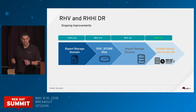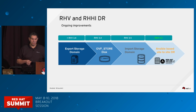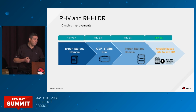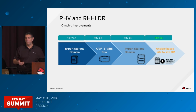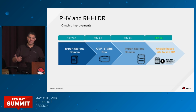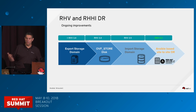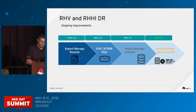DR, disaster recovery. So, in the past, the old Rev days, which means before Rev 3.4, we used to enable customers to do backups of their virtual machines. Moving on, in 3.4 and 3.5, we introduced a way to capture the metadata of the virtual machines, do a nice mapping, and try to recover lost or corrupted storage domains. In 4.2, which is the nice announcement we heard today, we're going to have fully automated DR solution, which is based on Ansible. Let's see how that works.